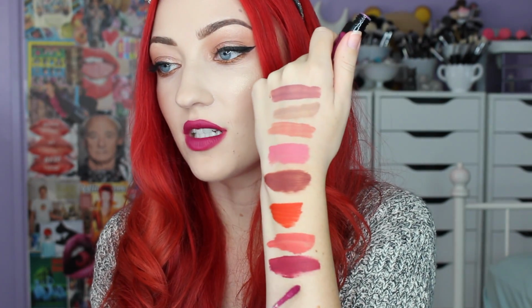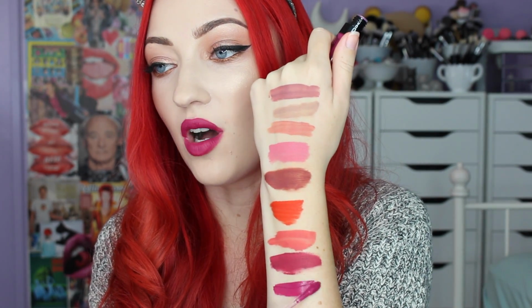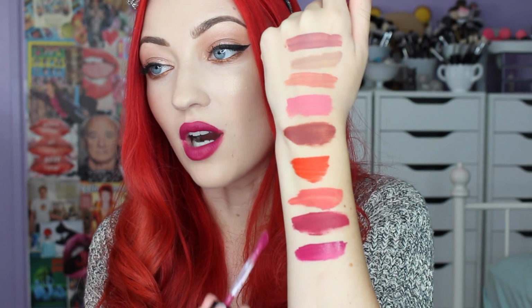So let me swatch this one next to the berry so you could see the difference in the shades, because I know on the lips you might think they look kind of similar, but this one definitely has a pinky fuchsia look to it. It's not as deep as the berry one. So if you like brighter lips, go for the fuchsia, but it's gorgeous. I think this is another great one. I'm really loving the colors.